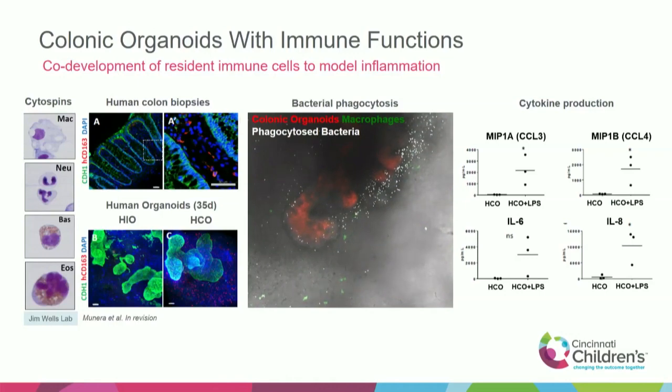They are also able to distinguish between commensal and pathogenic bacteria, which I'm not showing here today. But all of those features are characteristic of tissue-resident macrophages. And this study laid the foundation for the application of this system to studies of gut inflammation, and we are currently using it to study and interrogate the mechanism of early onset IBD.